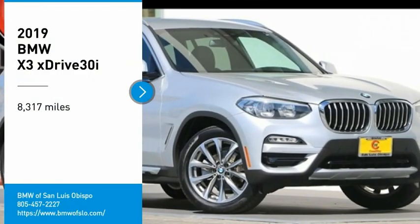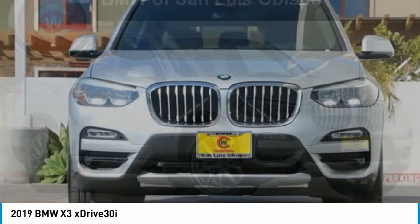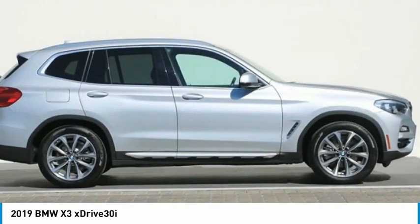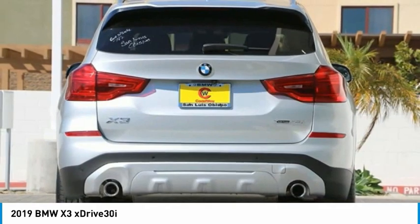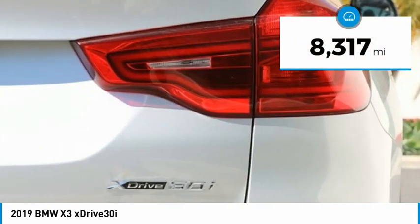Make a great choice today with the 2019 X3. BMW X3 builds on the success of the original by developing its core competencies while adding new technology to establish new benchmarks for agility, efficiency, and comfort. This vehicle has less than 9,000 miles.